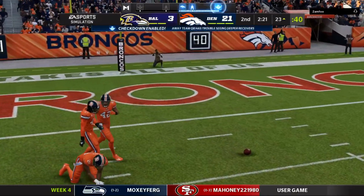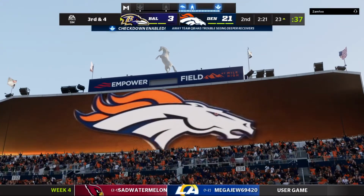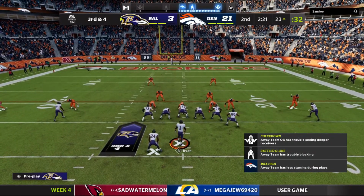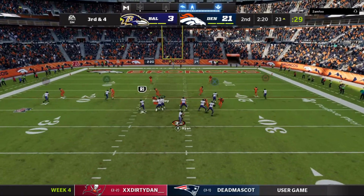And that falls to the ground, incomplete. A nice job of bodying him up defensively, and now it brings up 3rd down. The Ravens on 3rd down, they've hit 2 for 4 thus far. This is 3rd and 4.